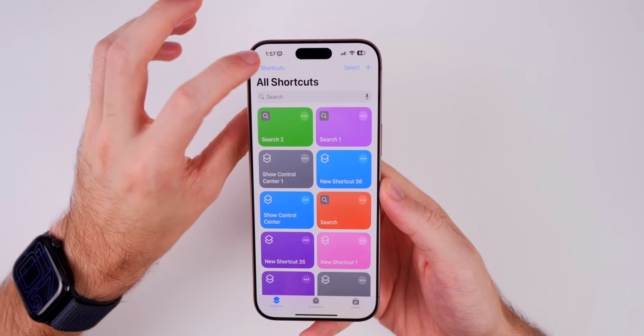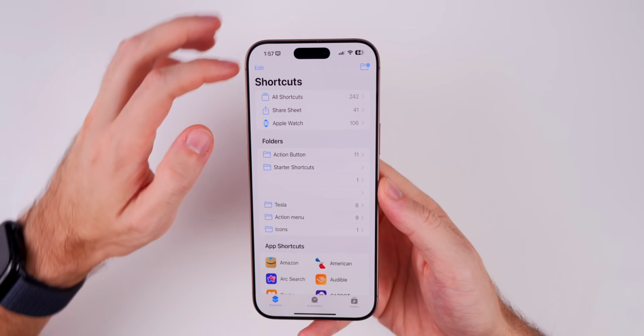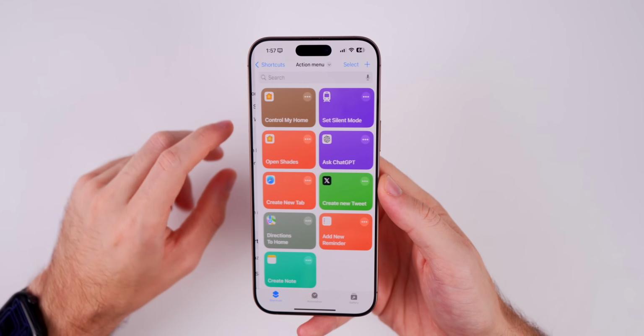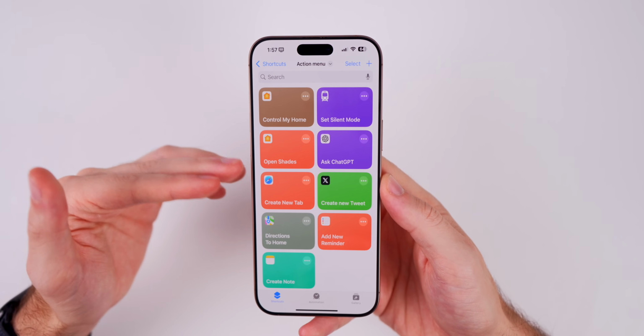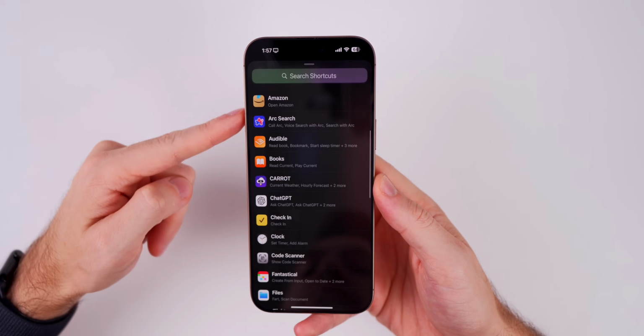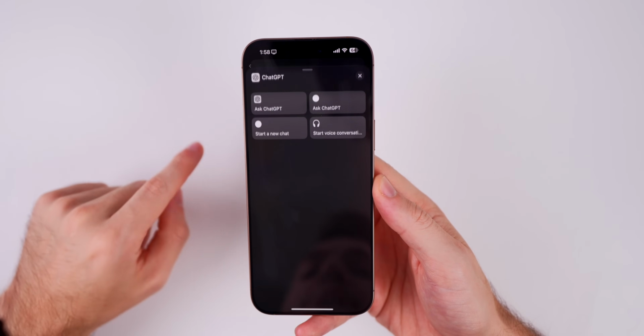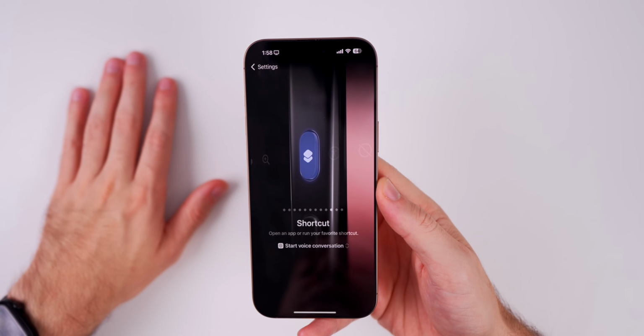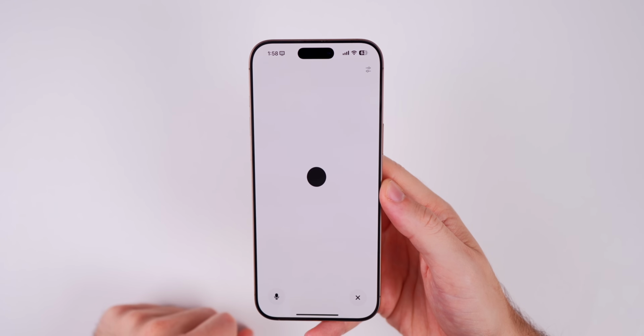And the way I did that is very simple. You just have to go back to your shortcuts right here and then just create a new folder and then add shortcuts into that folder. So I have the action menu right here. It's just a bunch of shortcuts inside of a folder. But you could also take advantage of third-party applications as well. If you keep scrolling down, for example, ChatGPT, I can launch a new voice conversation with the new Advanced Voice Mode in ChatGPT by simply pressing on the action button.